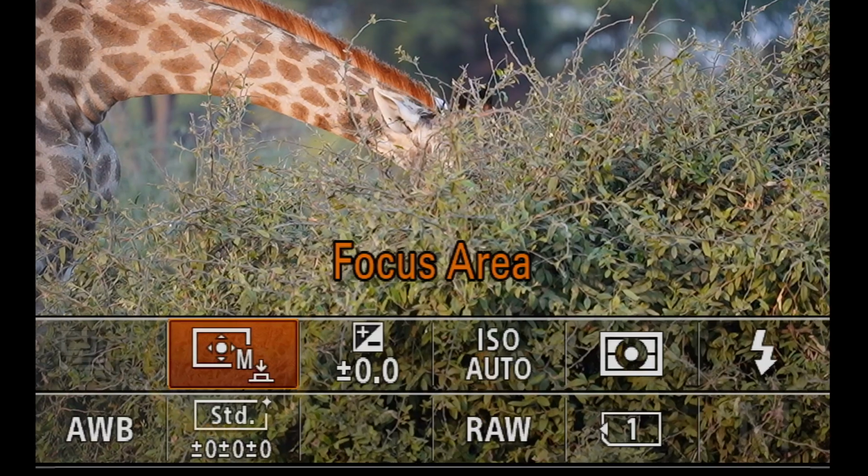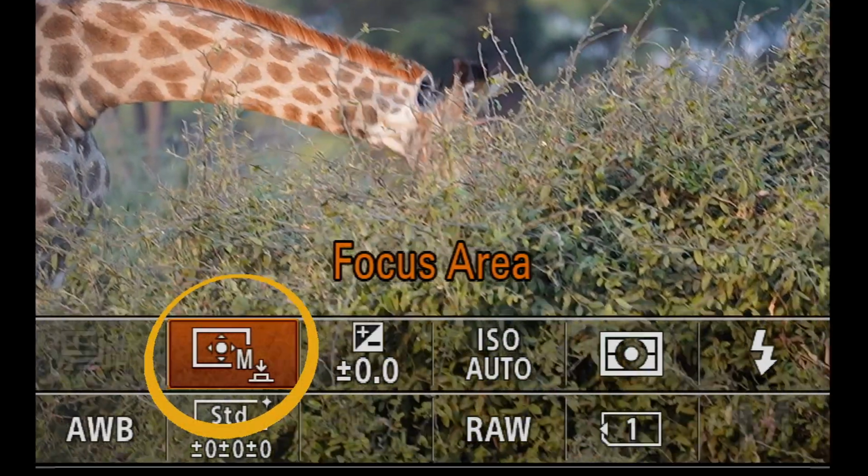I mostly used flexible spot medium tracking, as we have a lot of distractions in wildlife photography, and the wider you set your focus area, the more chance of the tracking catching onto something else moving in the frame. In this mode, you'll see me placing the focus point close to where I want the camera to track it, and it follows it from there. I did use wide and zone tracking at times, and it worked very well in specific situations.